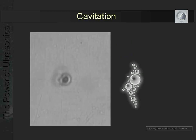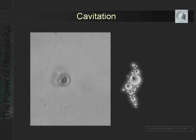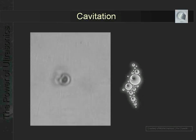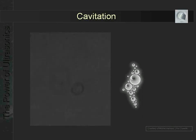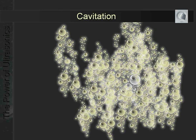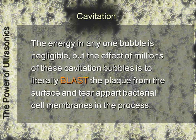This is a little video from somebody I know at the university in the Netherlands who is taking high-speed films of cavitation implosions, and you can see the amount of force that is suggested with this video. It's not one bubble that comes out, it is actually a lot of bubbles that cause the effect. Taken from an advertisement, it says the energy in any one bubble is negligible, but the effect of millions of these cavitation bubbles is to literally blast the plaque from the surface. But then it continues and says, and tear apart bacterial cell membranes in the process.